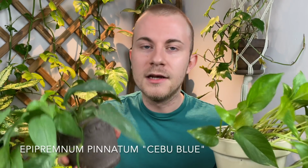So I think a great example of that is this Cebu Blue pothos right here, whose scientific name is Epipremnum pinnatum Cebu Blue. So this one's Epipremnum pinnatum, while this one's Epipremnum aureum. So they are very, very closely related plants, but they are different in the specifics. So they're different species, which I think is quite wonderful. So if you can grow this golden pothos, I'd say without a doubt, you can grow the Cebu Blue pothos.